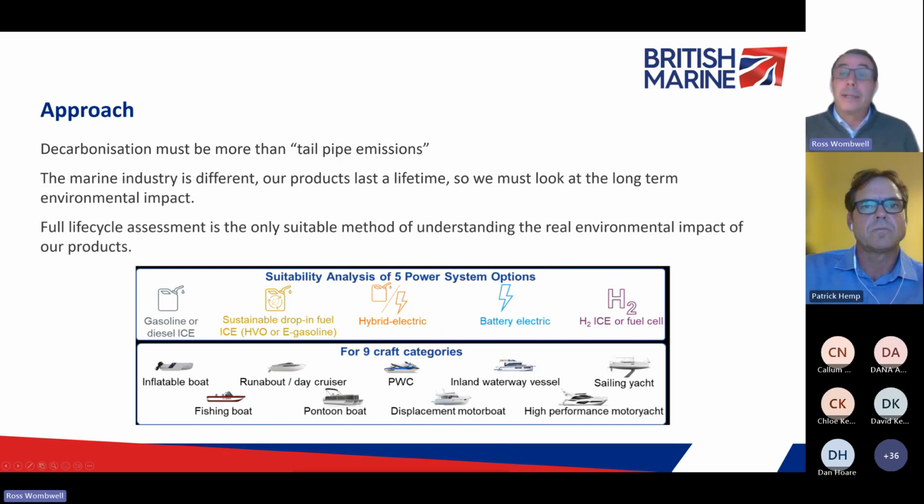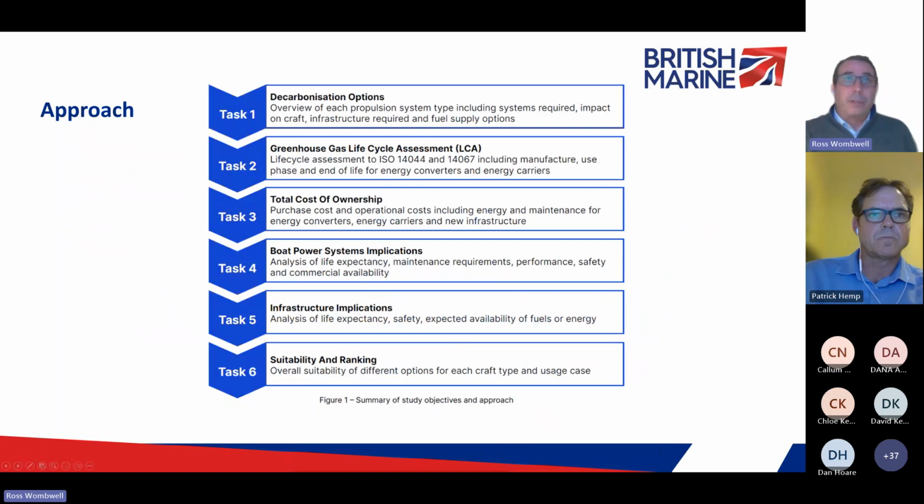And so as such, the craft category is really based on volume and usage around the world. Yes, there are a couple of, I would say, smaller sectors which may not have been represented. However, this is a really good overview of the majority of those types of vessels within the pleasure sector. Okay, so 5 power systems and 9 craft categories. So what was the next step? We needed to look at the approach.